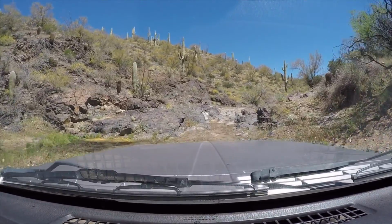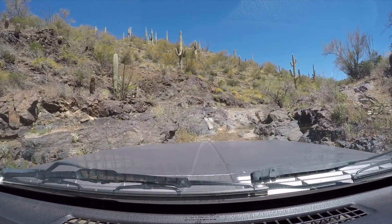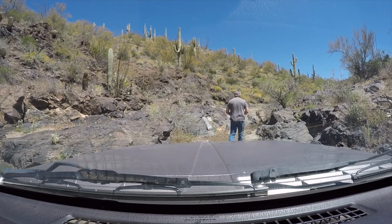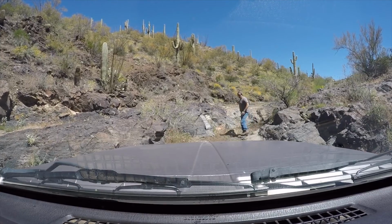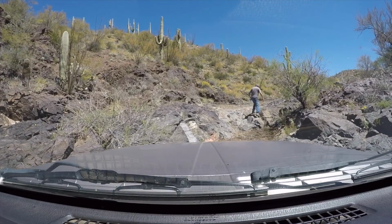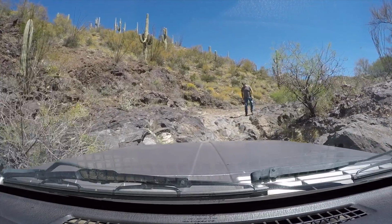Nice little rock ledge here that's a couple feet tall, and so looks like it's time for Dad to get out and coach the 16-year-old up over the edge. But just a little bit of guidance and the old Jeep walks over it just like it's nothing.